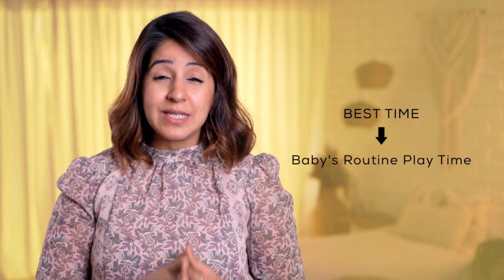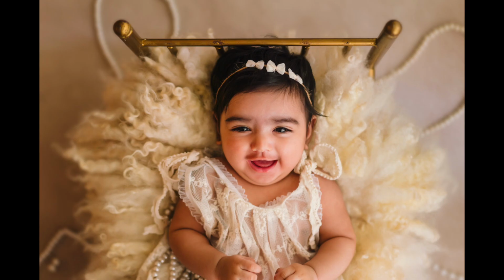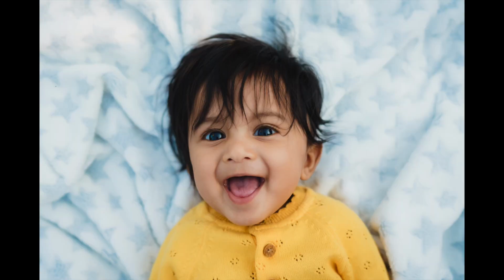The next most important thing to keep in mind while preparing for a photo shoot is the time you're going to be shooting, because timing is everything when it comes to working with children. The best time to do a photo shoot is during your baby's routine playtime, right after they have napped well, they've been fed well, and they have a lot of fresh energy, and of course a large threshold for the photographer to work within.